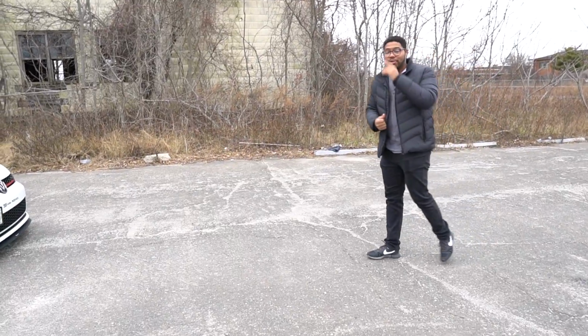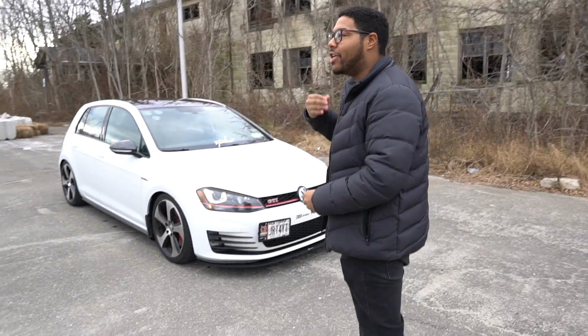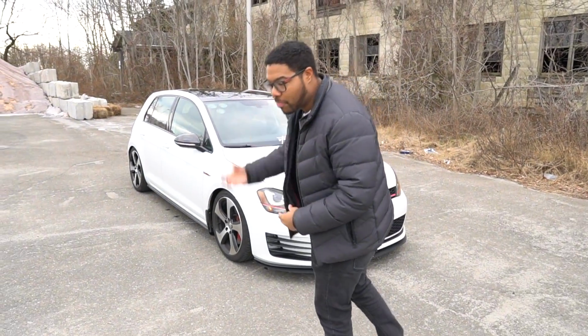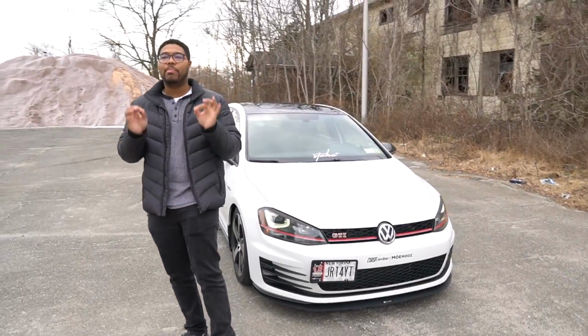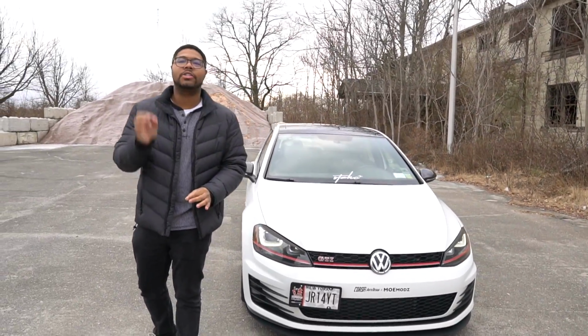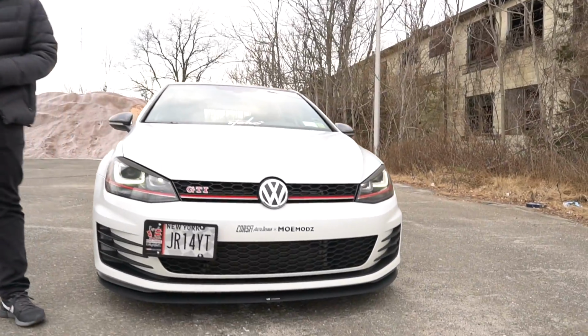So back in September 2016, I had a 2013 Honda Accord V6, and I knew that I wanted something smaller, something a little bit more practical, something with great fuel economy, but more importantly, something fun to drive. And that's why I chose the 2017 Mark 7.